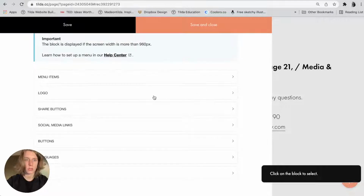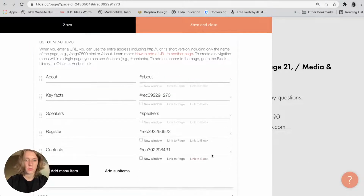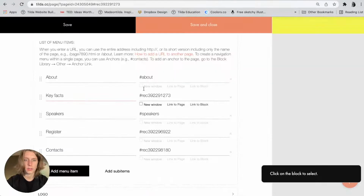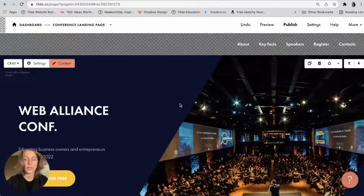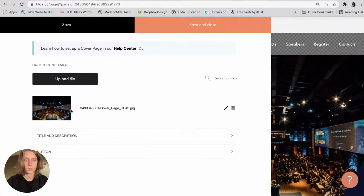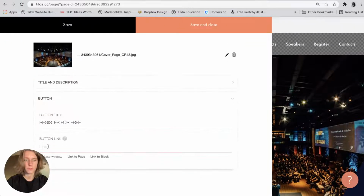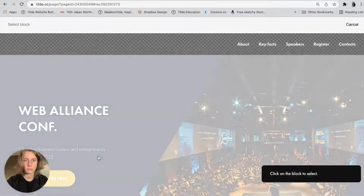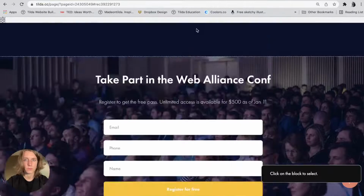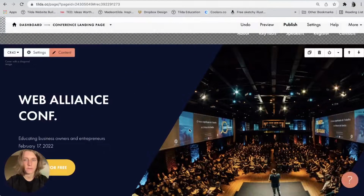No, the wrong block, by the way. I don't know if you noticed. I want to click and connect it to the title, right? Now we have a button over here, register for free. With the button, we do the very same thing. We link it to the block. The block for the button is here, this one. Save and close. Very, very nice.